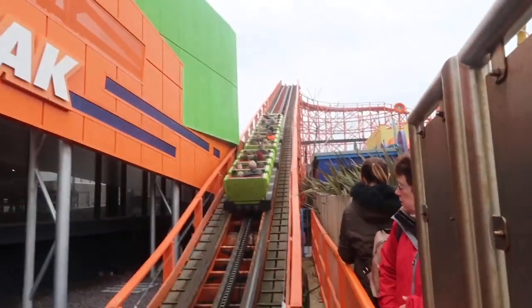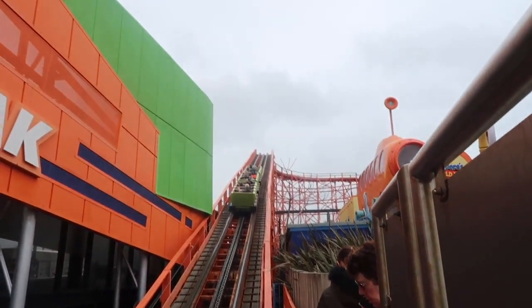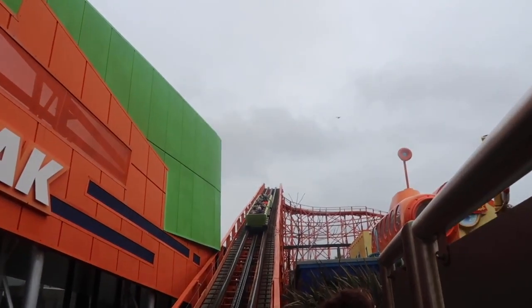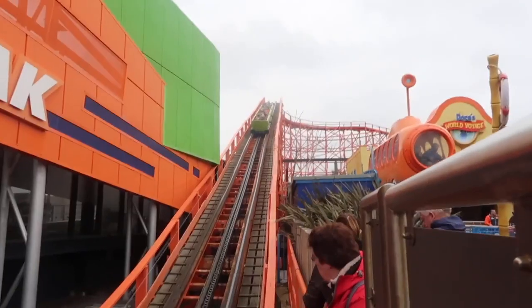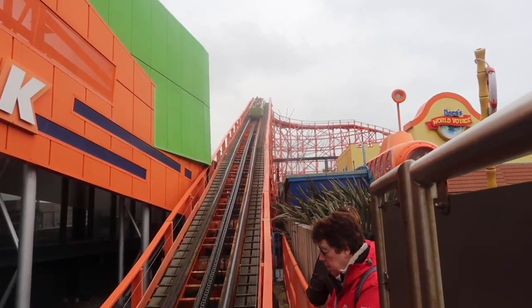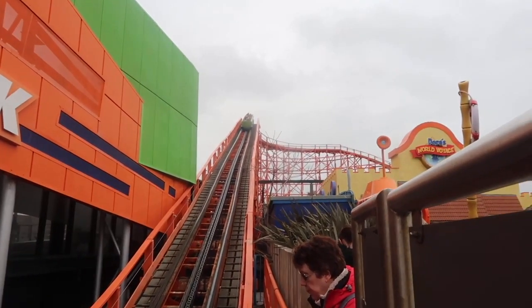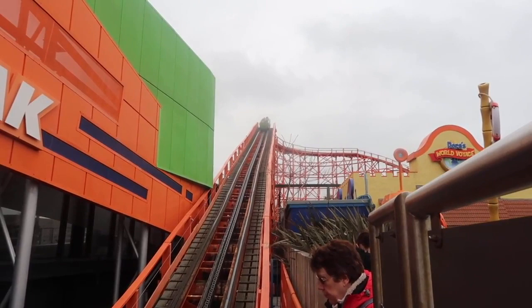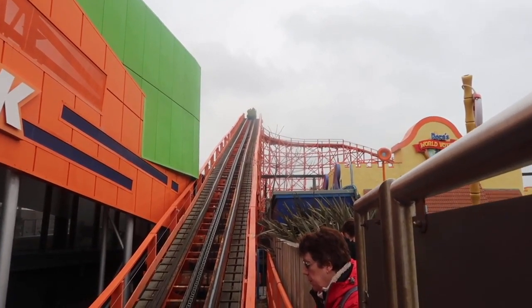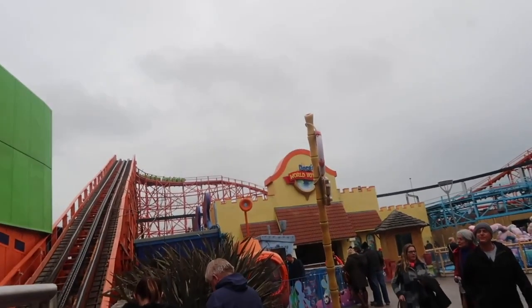It's not rough, it's not as jolty as some of the other wooden coasters on the park. It's a great family coaster, and it's also a really great coaster to start off on as well. That was one of my first wooden coasters, and I'm so glad that it was, because that kind of made me want to go on Big Dipper and then Grand National and stuff, and it kind of helped me get over my fear of roller coasters and everything.